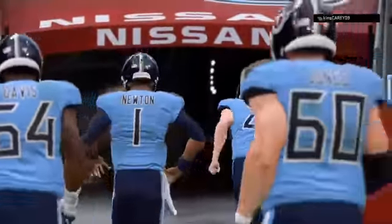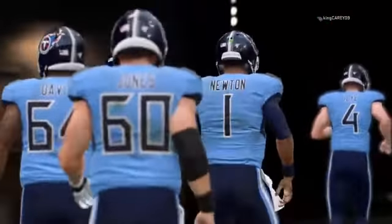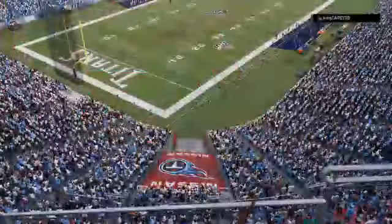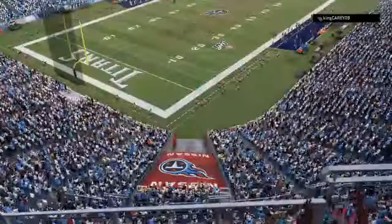So for our visitors, they fall a game under 500 now at 3 up and 4 down. And they'll get another road test next week as they head to the Windy City to take on the Bears. Meanwhile, for the Titans, the loss knocks them from the ranks of the undefeated as they drop their first game of the season. And they'll get a chance to redeem themselves at home next week.